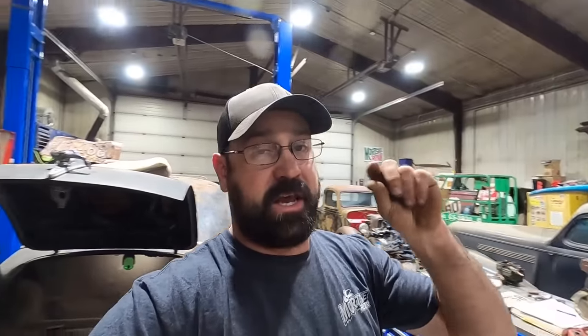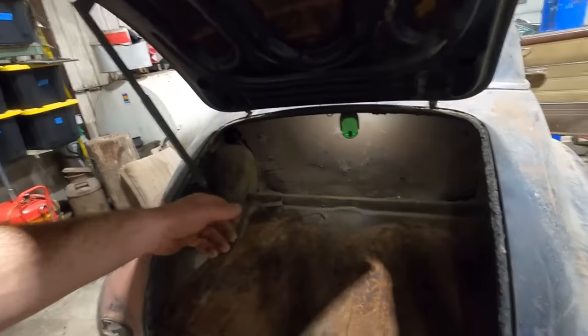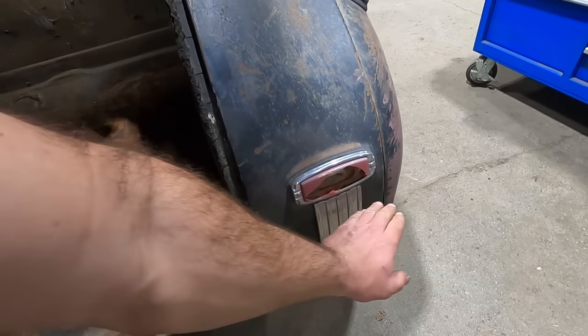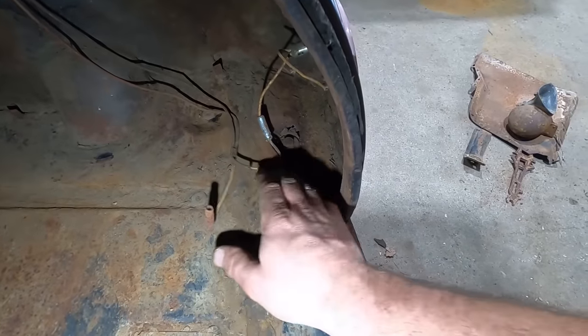But anyway, what I was getting at is that dirt was caked in here that thick, and you knew it was in a building that was dry, because otherwise this trunk floor would be gone if it was in a humid climate. But look at this. Like I said before, they always rust right here, and I know why now. This whole trunk pan drops down to there, and that is the lowest spot. And it's also a body mount.